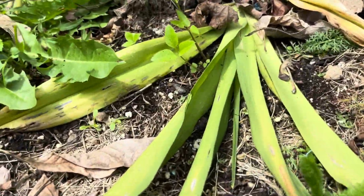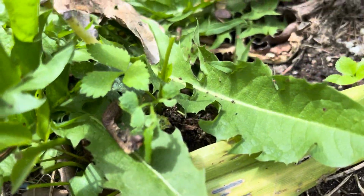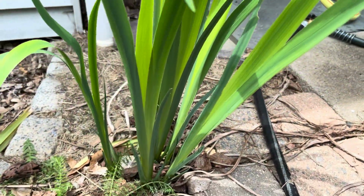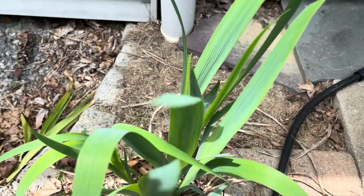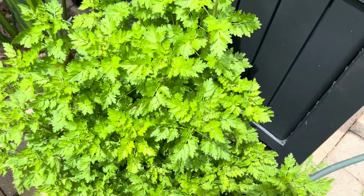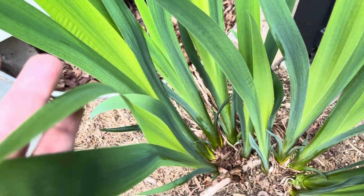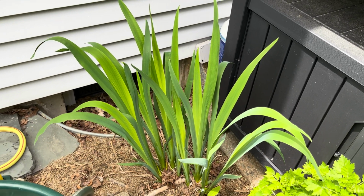Amsonia, Zizia. I think there's another Zizia hiding. That is the northern flag iris, I guess. Northern flag. Native iris. More feverfew. Look at those iris leaves. They're so pretty. I gotta get some more of these.